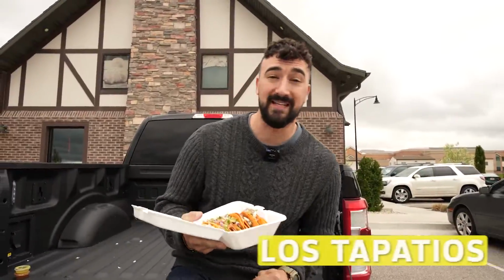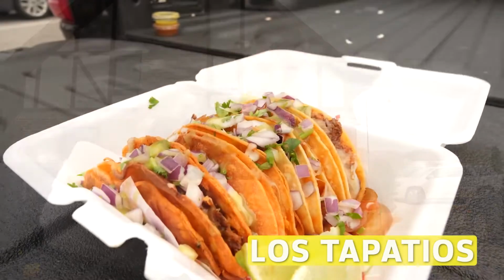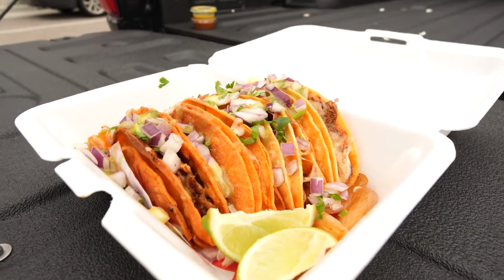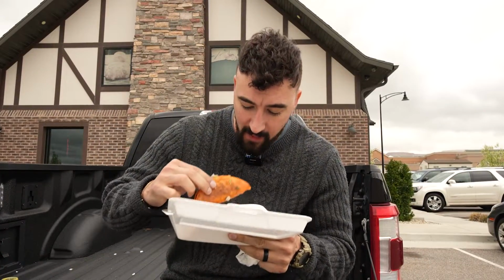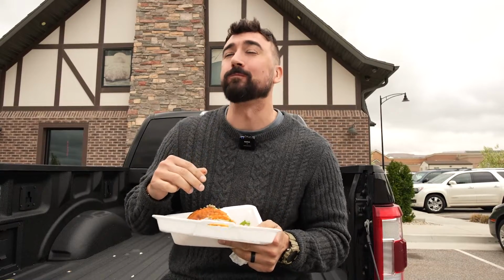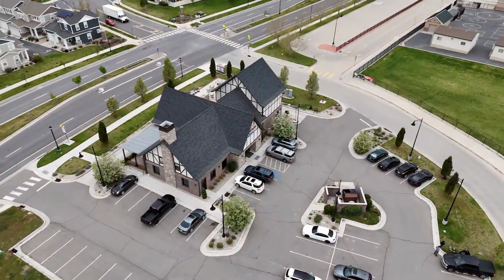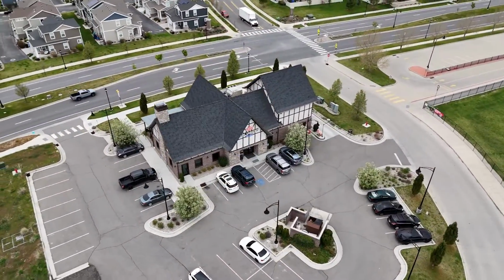All right, Los Tapatios in Herriman. I've actually never been here before. Get a little look there of the tacos. I'll give you a little taste test, how about that? That's a good taco. It's like crunchy on the outside. That's probably a top 5 taco I've had. Los Tapatios, Herriman, gotta come check this place out.